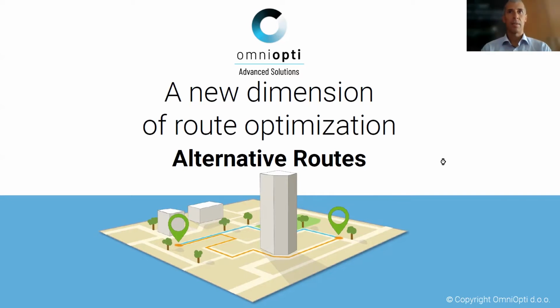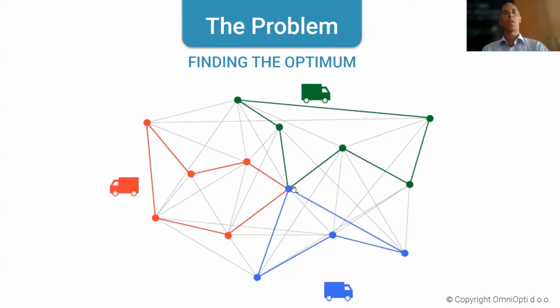So yeah, here's also a nice scheme that shows what the problem is really all about. You have a lot of locations that you need to visit, and several vehicles or some resources, and then a lot of constraints like time windows, capacities of the vehicles, working time, and so on. And all of this has to be taken into account, and the routes need to be constructed in the most efficient way. Of course, you need to decide for each location who will visit this location, or which vehicle, which resource, and also what the sequence is going to be. So is this one going to be the first, or this one, and so on.